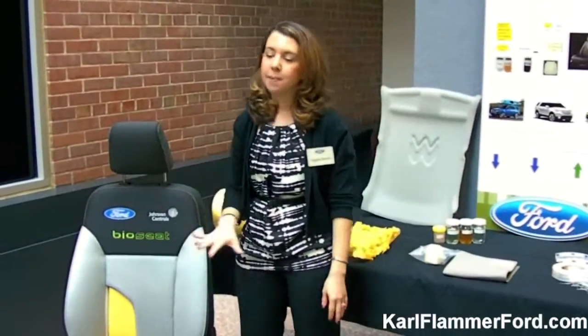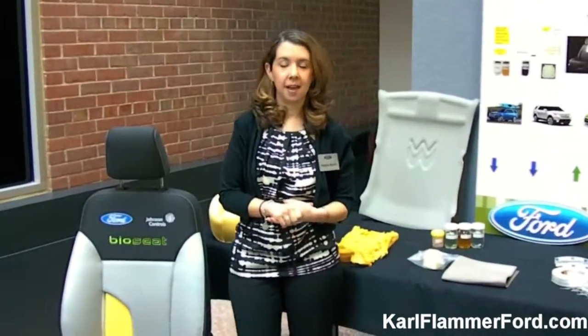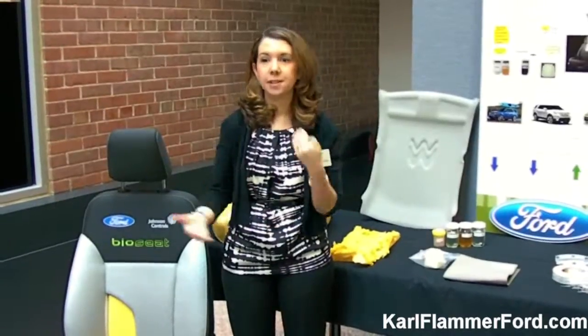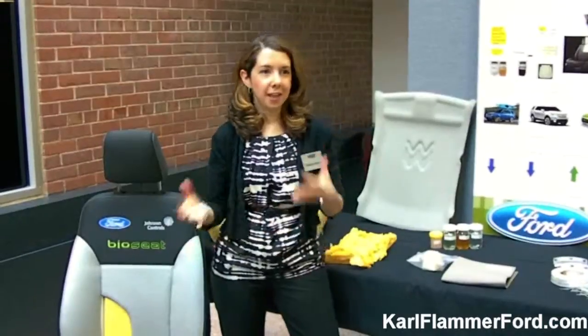vehicles. So when we're able to do this technology and replace the petroleum with soybean oil, we reduce our petroleum usage by over 4 million pounds every year just for this application. And we're also able to reduce our CO2 emissions by close to 15 million pounds every year, because when you're growing soy to make the foam, you're actually sequestering the CO2. So you get that environmental benefit in the life cycle as well.